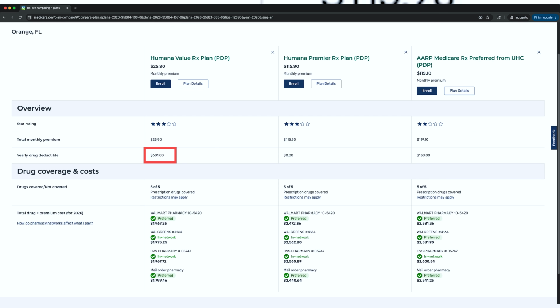Now you will need to pay the $601 towards your drug costs, and then your plan would kick in using this drug plan as an example. With most of these plans, Tier 1 generics are covered before you hit the deductible.